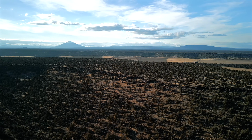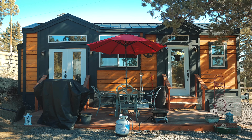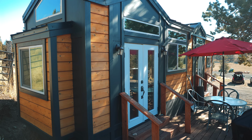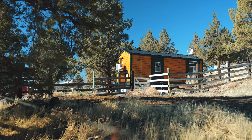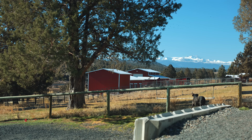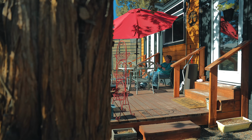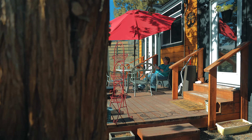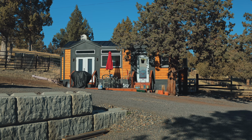My house is 28 by 8.5 feet, is cedar-sided with black trim, and I'm on a 28-acre horse ranch in Central Oregon. I have the most beautiful mountain views of the Central Oregon Cascades. It is wonderful to sit out on my deck with the fire pit and watch the sunset every night. I want you to come on in and see the inside of my house.